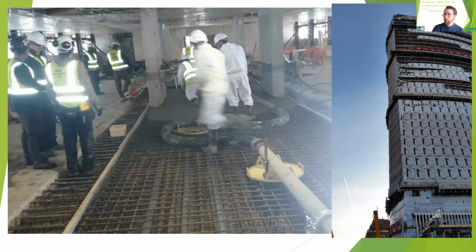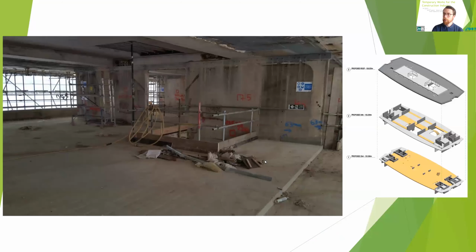This is the construction of the new post-tension strip that's being installed there. It was post-tension because they wanted to really limit the depth of the central beam. And that was being installed right at the top there. That's why I've included that photo on the right hand side. So it was pumped all the way up to the top, and then that central part was cast, and once that was cast and loaded up, then we could remove our temporary works.